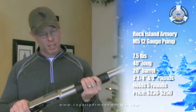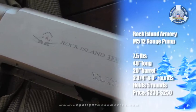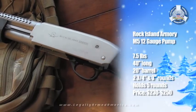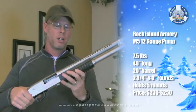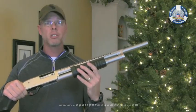It's a 12 gauge pump action shotgun. It'll hold 2 3/4 inch and 3-inch shotgun rounds. It cycles both of them very smoothly. You'll notice the stroke of this thing is really sharp. That's the beginning of the stroke, end of the stroke. Notice how sharp it is. Notice how smooth it is.